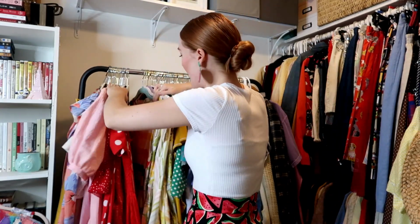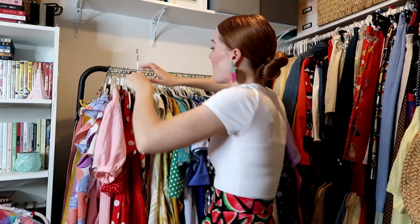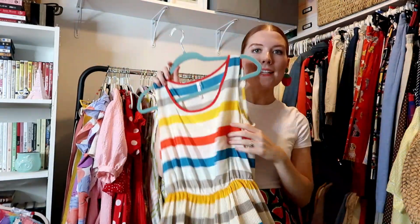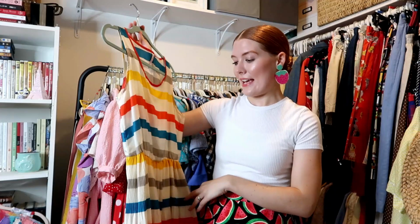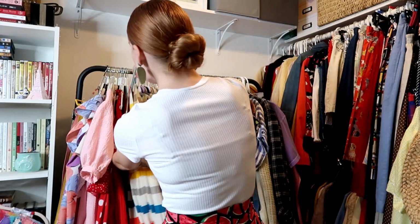Alright, going past all the red dresses, we have this super fun striped dress. I actually got this from a friend in Canada. We met over Instagram, and she was like, hey, I have some clothes that I'm getting rid of, but I really feel like you would love them, and so she sent it to me. And I love this dress because it looks like something that Lemon Breland wears in Heart of Dixie, so it's a really fun one.